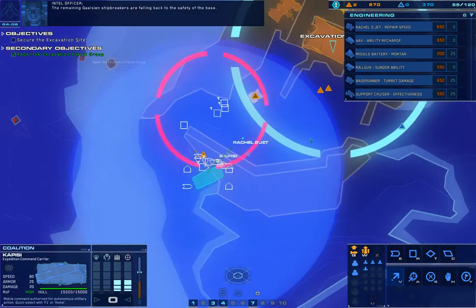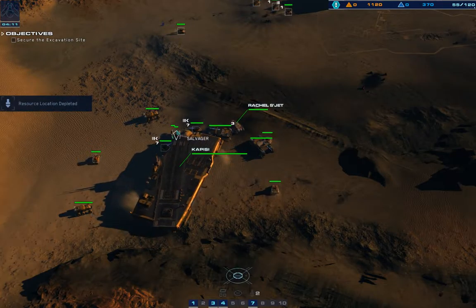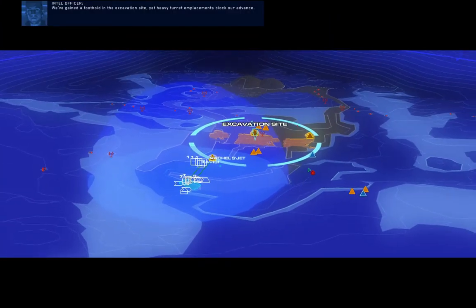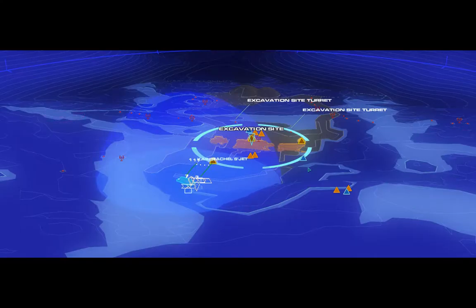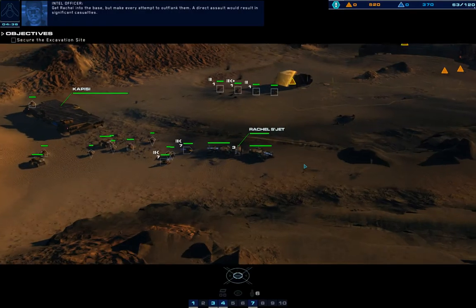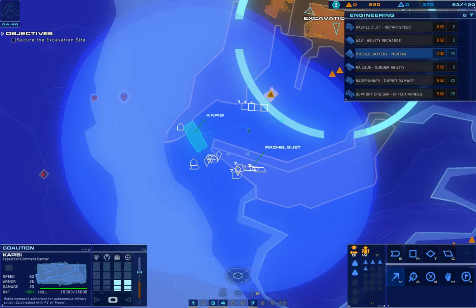Listen up. The remaining Gaussian shipbreakers are falling back to the safety of the base. CU field expanded. This is the captain. We've gained a foothold in the excavation site, yet heavy turret emplacements block our advance. Their visibility and firing arc is limited. However, they are equipped with heavy caliber rounds and are well armored. Get Rachel into the base, but make every attempt to outflank them. A direct assault would result in significant casualties. Move order confirmed. All hands.